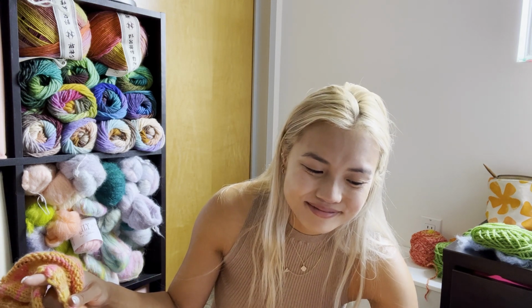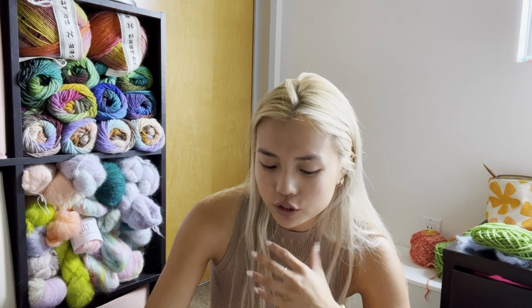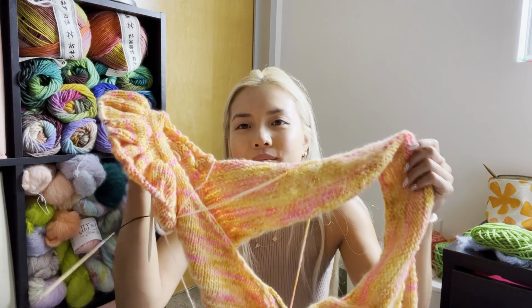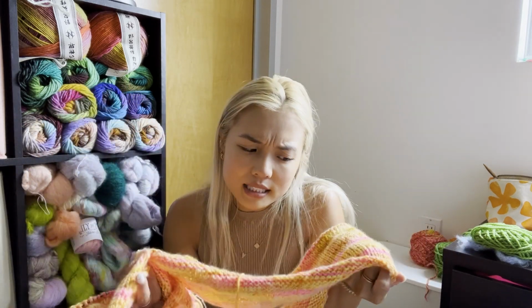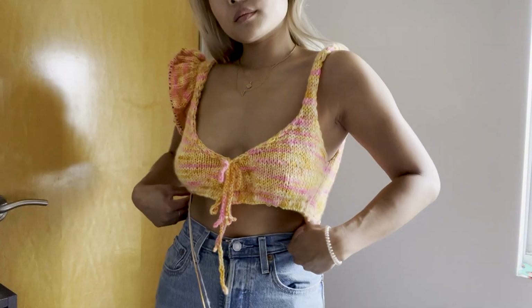Yeah. And this is part of the reason why I always make a second, because I always make the first of the pattern too big. And so I need to make a second just to perfect it and refine the pattern itself. But it'll get done. I just need to add elastic at the back because the back is too big. But if I add elastic at the back, it'll actually be cute because it'll give it that cinched puppy look, I think. Yeah, I need to finish it.